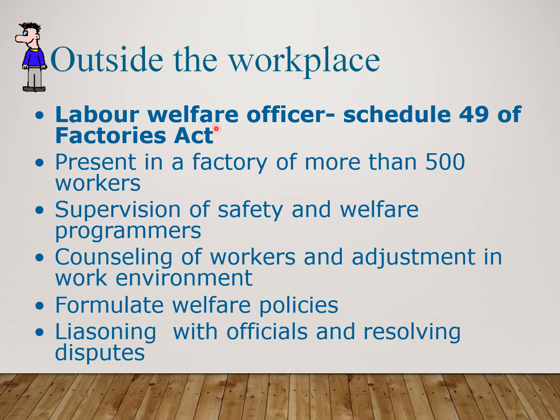Then a Labor Welfare Officer, as per Section 49 of the Factory Act, must be present. A labor welfare officer must be present if there are more than 500 workers. The duties are supervision of safety and welfare programmes, counseling of workers and adjustment in the work environment, formulating welfare policies, liaising with officials and resolving disputes.